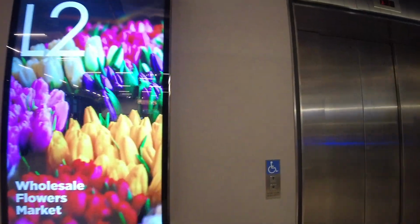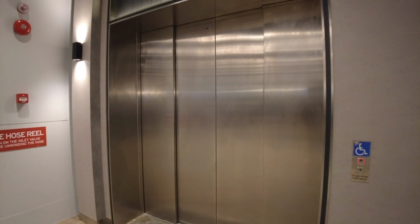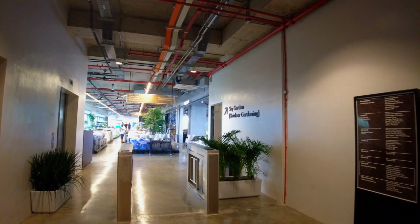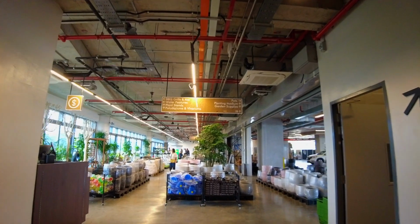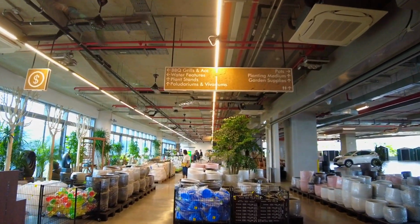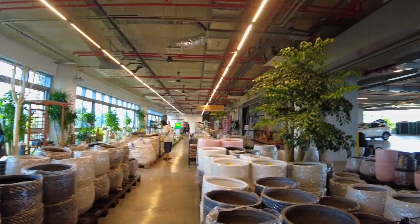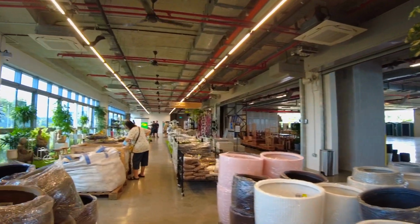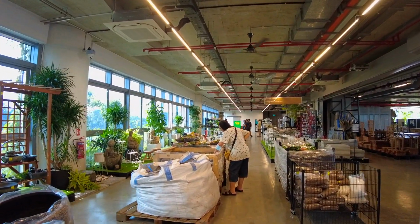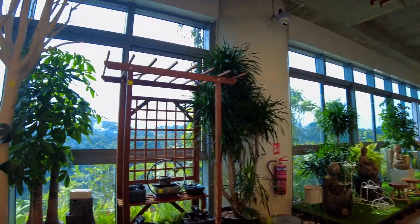Okay, let's go to level 9. Alright, now guys, we're at level 9. You can see level 9 is mostly for specialties, gardening, and a lot of things are not really opened up yet. But there's huge space. We don't see much happening, only a few things on sale.